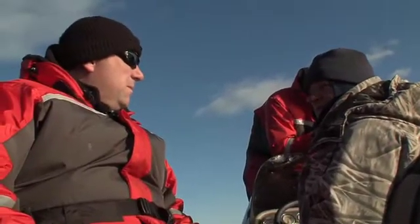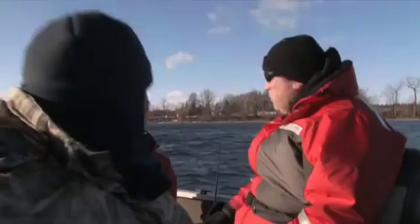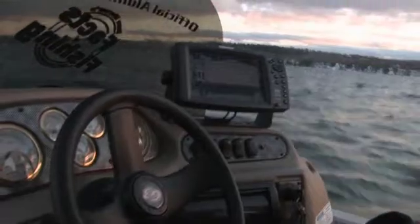If there's no bait fish, and this year was a prime example, not a lot of bait fish early, so we just had to run and gun. So Jimmy, I guess probably the number one thing when you're out here is you've got to have good electronics to find that bait and to find the fish.